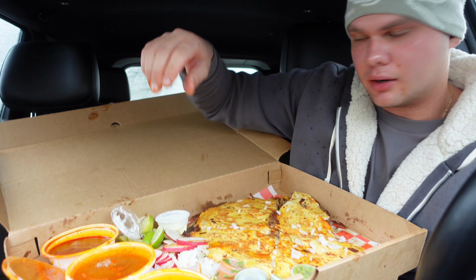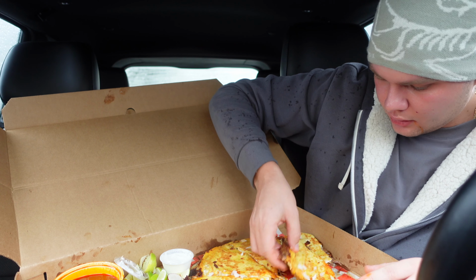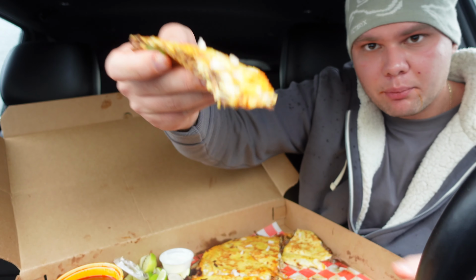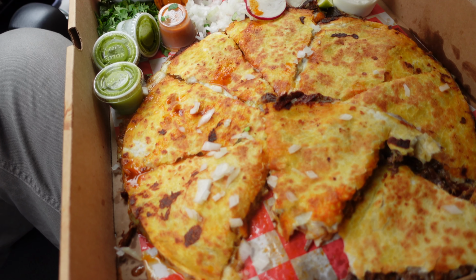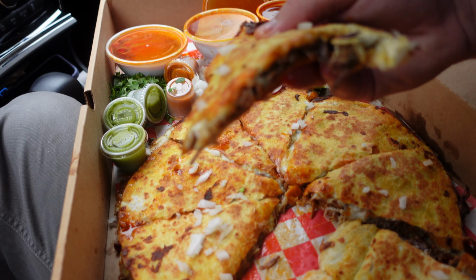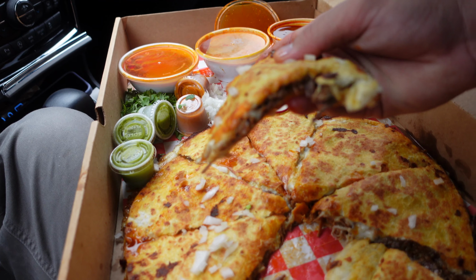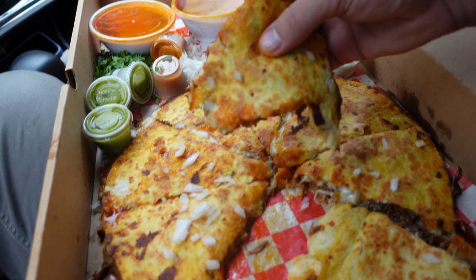Oh my gosh, I don't know how to hold this up for you guys, but I'm gonna have to put it down. I just can't. Look at how perfect. It's quesabirria tacos in quesadilla form. Look at that, guys. I want you to take a good look at how cheesy and meaty this is. Give it a little dip. My camera is gonna be covered in sauce by the time we're done here, guys.